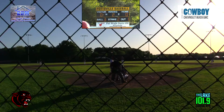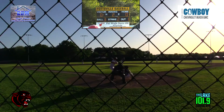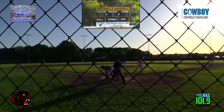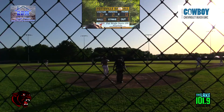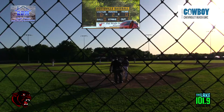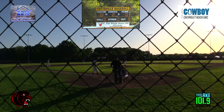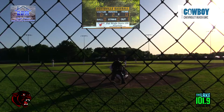So full count here to Brody Kremers, the Clarksville center fielder. Here comes the payoff pitch from JT Spears. It's low and in the dirt, and Kremers will take a walk to first. So Clarksville with a runner at first here in the top of the second with one out, and number 27, Diego Delano, comes to the plate now for Clarksville.